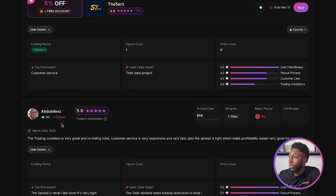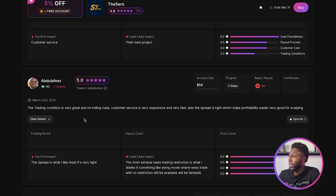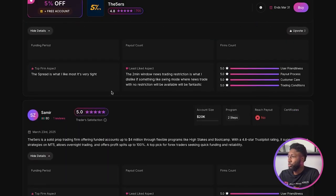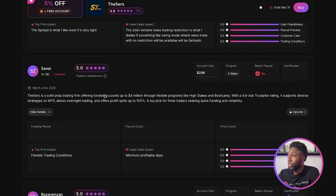any prop firm. Abdullah Fees wrote that the trading conditions are very great and no hidden rules. Customer service is very responsive and very fast. Also, the spread is tight, which makes profitability easier and good for scalping. So that was a 5-star, whereas Cyprian had a 4-star. Okay, let's read one more. We have Samir who put a 5-star review here.